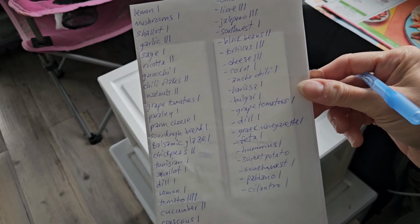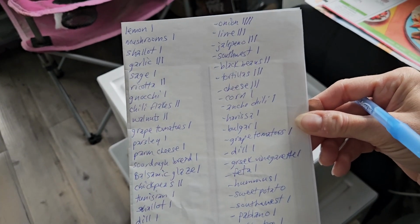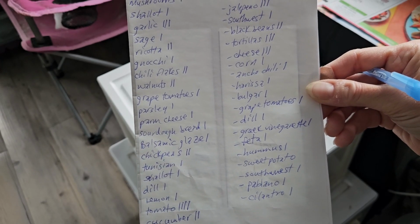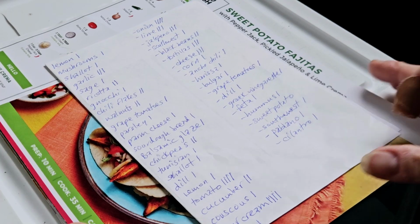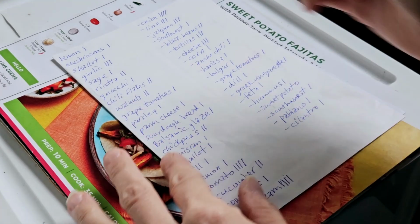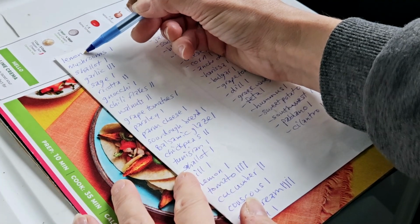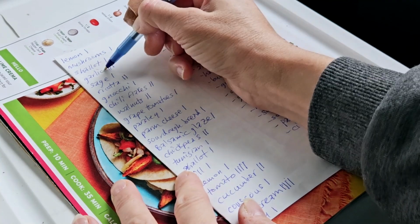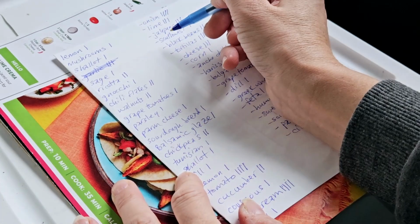So this is our grocery list, and now we're gonna do something different with this. Next thing we're gonna do is cross out everything that we already have in the house. So we go from the top. I don't know if I have a lemon or not, but I'm gonna check. I know I don't have mushrooms. I do have garlic, so we don't need any of that.